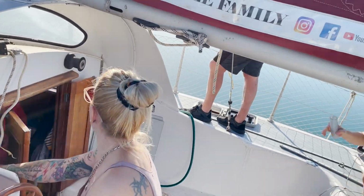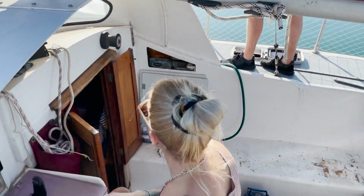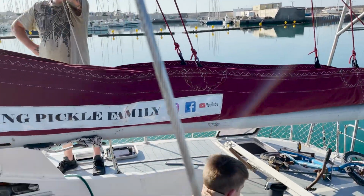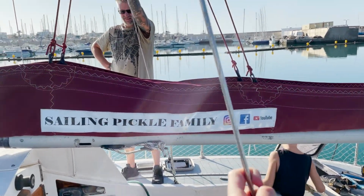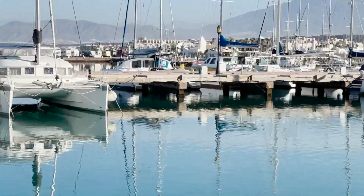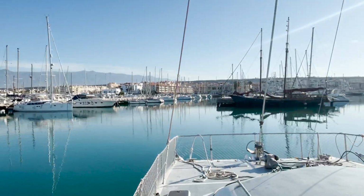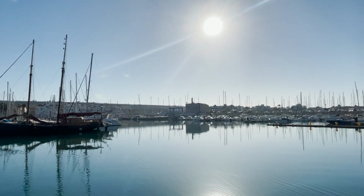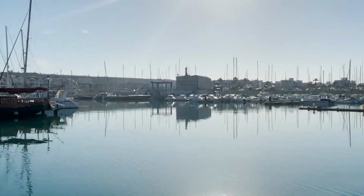How about that? Lucky. That's good, isn't it? Good. We're just reversing out of our spot there, look. But I think we're going over to that crane there. I'll zoom in for you.